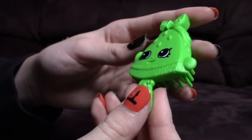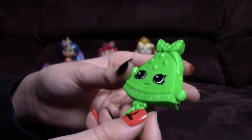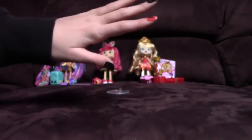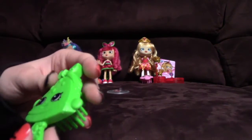Have you ever seen this doll before? I looked on Amazon for it. Yeah, these aren't mine, but... I've never seen any of these in person. These aren't mine, but Lexi wanted to record them being opened.